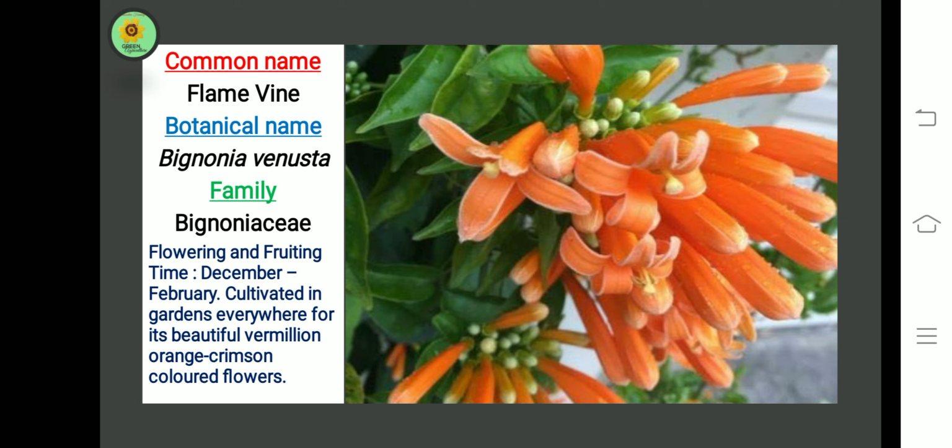Next climber is flame vine. Botanical name Bignonia venusta. Family Bignoniaceae. Flowering and fruiting time is December to February. Cultivated in garden everywhere for its beautiful vermilion, orange, crimson colored flowers.